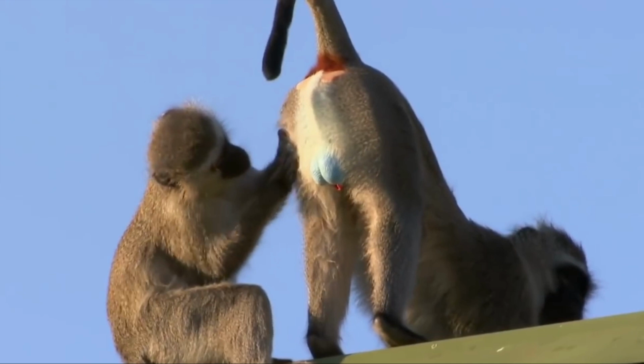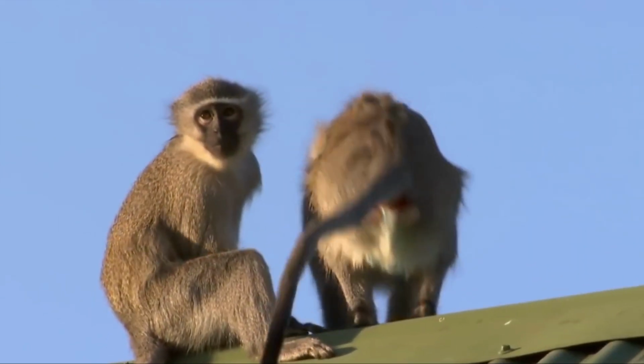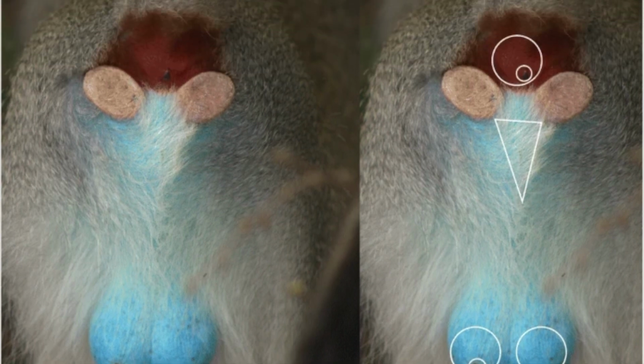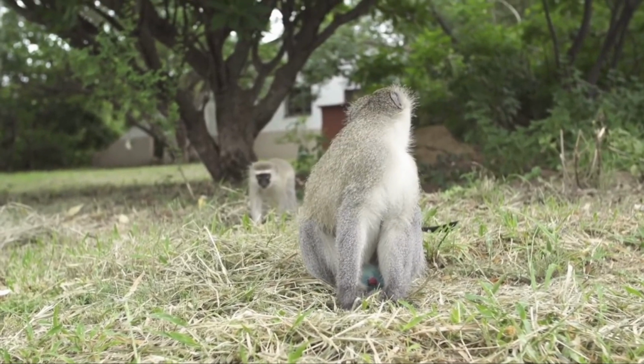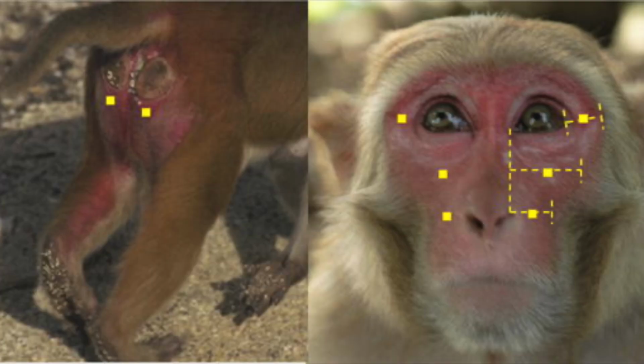In these displays, a male will raise his tail in the face of another male, clearly showing his blue balls, white fur, and red rump, and walk around him. The frequency of these displays increases with more dominance, but scientists haven't found anything about how the colors are connected to dominance. Many female primates also have their own so-called sexual skins.